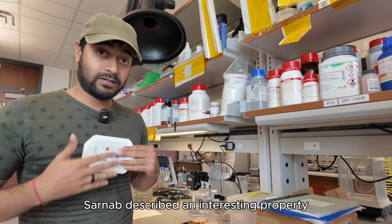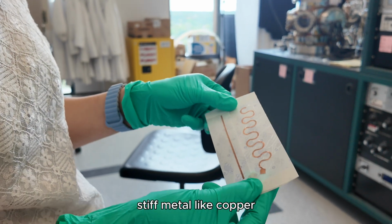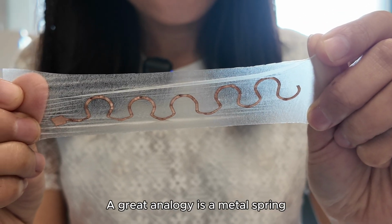Sarnab described an interesting property on manipulating the shape of an intrinsically stiff metal like copper to make it more stretchable. A great analogy is a metal spring. Metal itself is not a stretchable material, but when you shape it into a helical structure, its properties change so that it can stretch and withstand force. Similarly, the shape of copper drastically affects its stretchability.